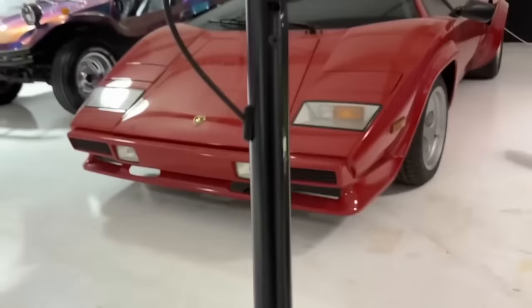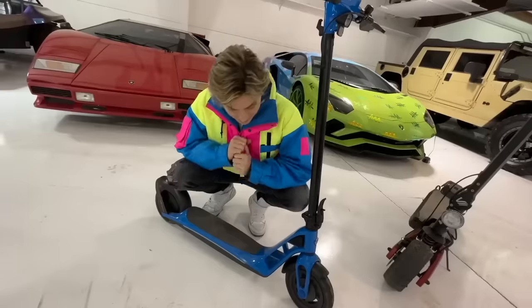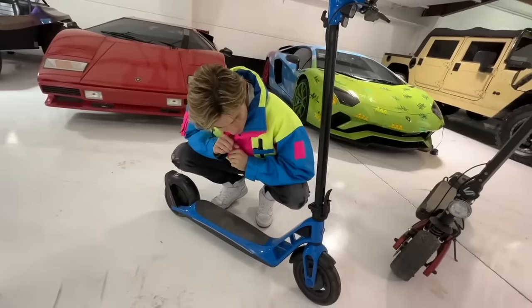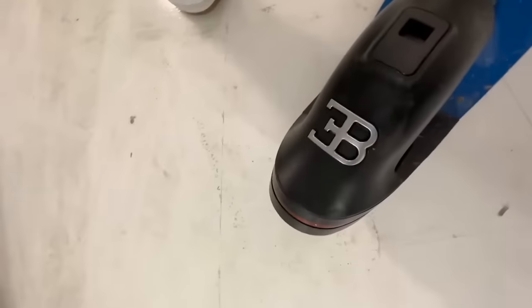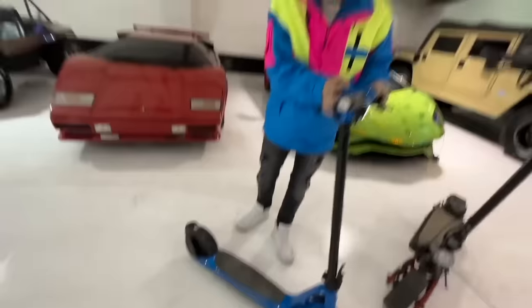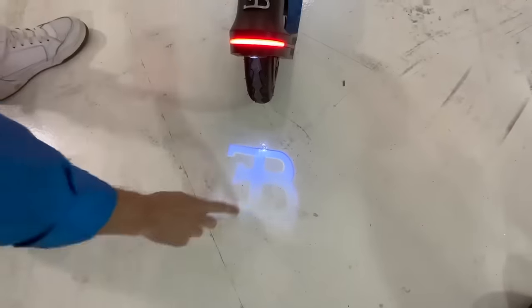And then of course we have the coolest scooter I think ever created. This is literally a product of Bugatti, guys. It's actually the cheapest Bugatti that you can buy. I believe this one is one wheel drive, but it's literally Bugatti, which is the coolest part. Amazing Bugatti branding all over it. To power this thing up, pretty sure it even has a Bugatti light. Yeah, look at the tail light. That's the Bugatti logo, that EB.